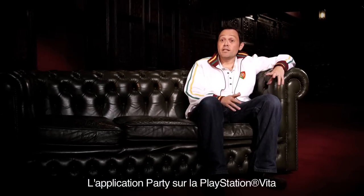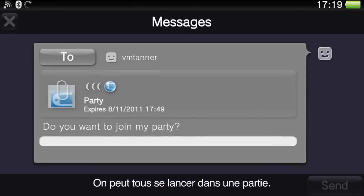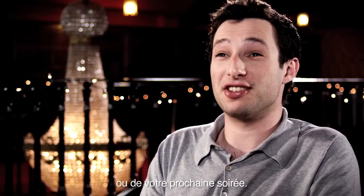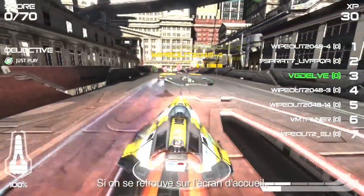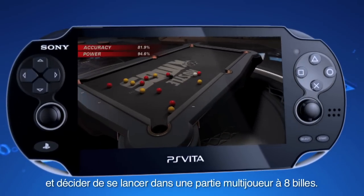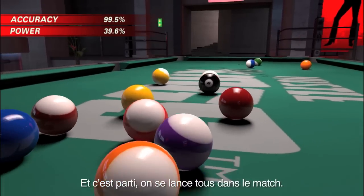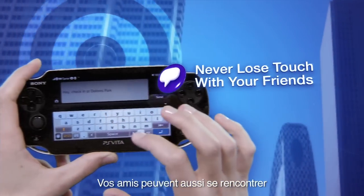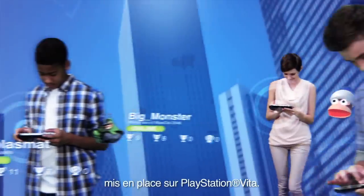PlayStation Party on Vita is a really cool way for players to get together and interact whilst they're playing the game. We can all jump into a party and we can all use voice chat and speak to each other, whether it's about the game or about what we got up to on Saturday night. We can be playing different games or we can be playing the same game while we're doing this. If we're all just on the home screen, we can use that to jump into a game together. For example, in Hustle Kings, you could have a party going on and then decide you want a multiplayer game of 8-ball. Bang, you'd all jump in and off you go. Great feature. I think it's a first for any mobile gaming platform. I think it's a really good way of linking your friends together across the social network, which is really what PlayStation Vita is all about.